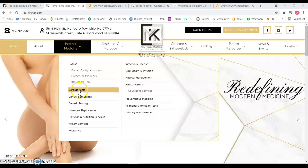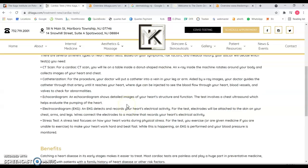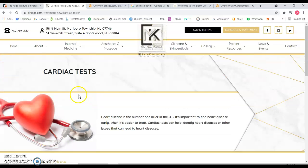For example, let's take a look at cardiac tests. And yes, more information will definitely be useful. And not just information, but it has to be relevant content. In this case, wording would be the absolute best way to approach this matter, and you have to add the keywords that you're going to be found for. For example, cardiac test, New Jersey cardiac test, and Freehold or Marlboro, depending on which one has more volume. And I'll show you that in a few seconds as well.